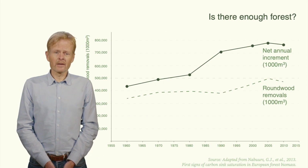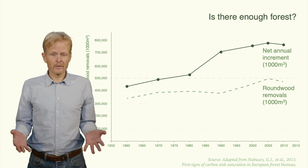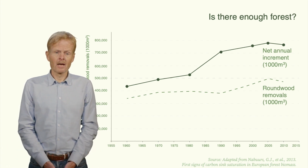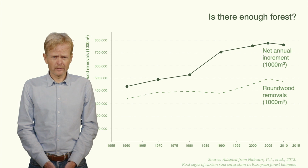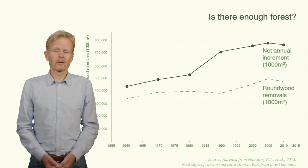That sounds great, you might say, but is that enough? Do we have enough wood to sustainably produce millions of wooden houses? Certainly there is enough. Let's take a look at the situation in Europe. The annual increase in timber volume in European forest, or in other words the yearly growth in available timber, is equivalent to a staggering 800 million cubic meters of wood, and approximately 2/3 of that is harvested.